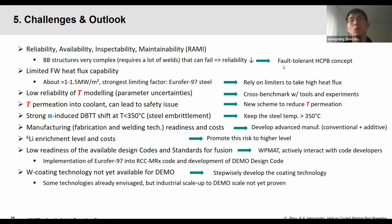We called it a fault-tolerant HCPB concept. Second challenge is the limit heat flux capability. We have a limit of about 1 to 1.5 megawatt per square meter. Higher than this one, we cannot handle it. One of the strongest limit factors is the Eurofer, because it has a limited thermal conductivity.